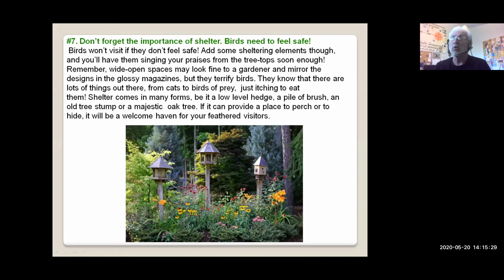Don't forget the importance of shelter, which is number 7. Birds won't visit if they don't feel safe. So add some sheltering elements. These could be a number of different things. They could be natural, or you could add man-made shelters, different types of feeders, bird houses, roosting boxes as opposed to nesting boxes. Lots of different types of shelter that you can provide for them.